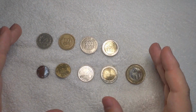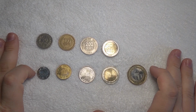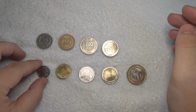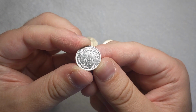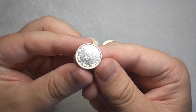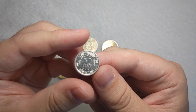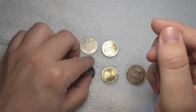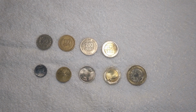Now we move on to the new series. This series was introduced in 2012 from the values of 50 pesos up to 1,000 pesos. They all have a similar obverse design with the value in the middle, República de Colombia, and the date, all bordered with a stylized design, just some wavy lines. And each coin features an animal or plant on the reverse to celebrate Colombia's biodiversity.